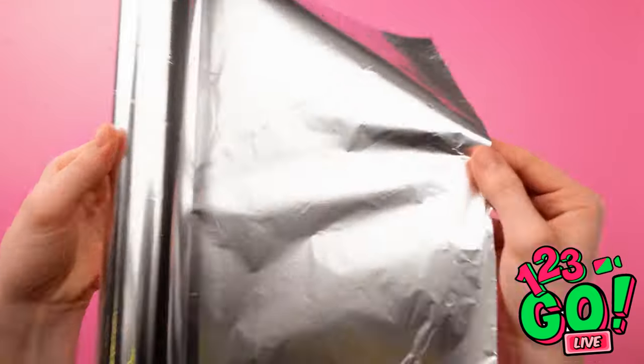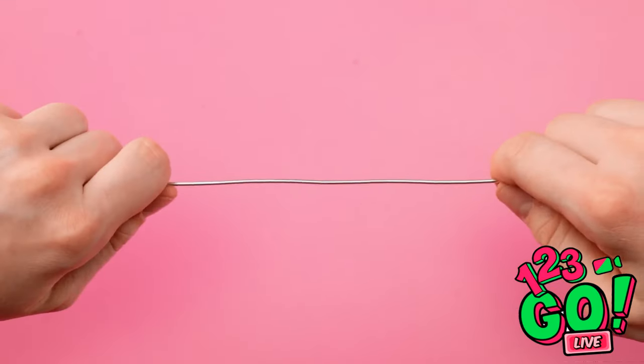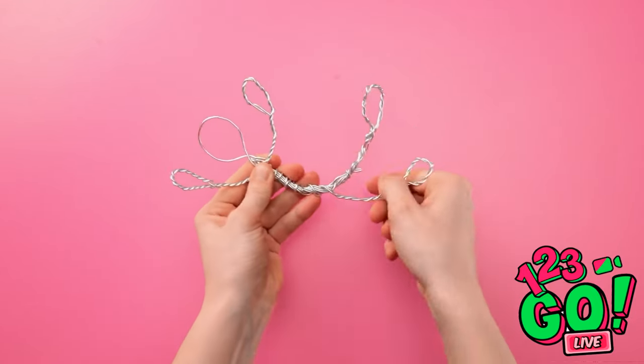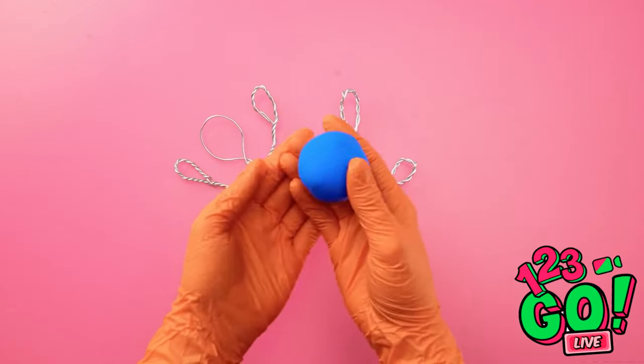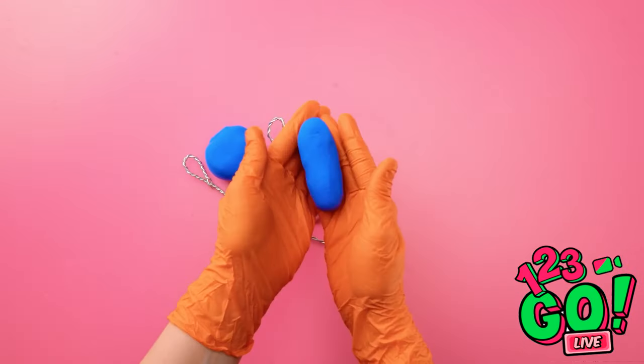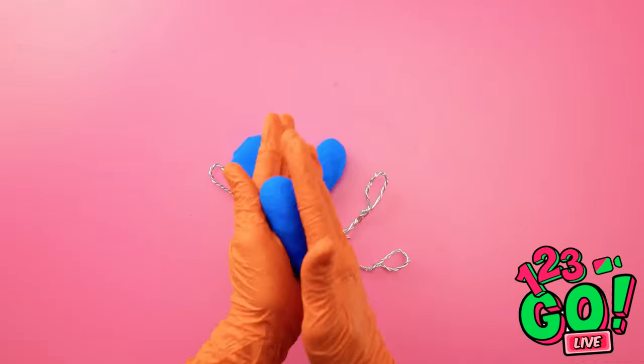Aww. Wait, I know. I need a sheet of aluminum foil. I'll roll it into a small strip. I want it to resemble a wire. I'll shape it into a figure and I'll bend it slightly. Now I need modeling clay. This is gonna be the head. Now I'll make the arms. I just need to soften the clay. Then flip it over the frame.